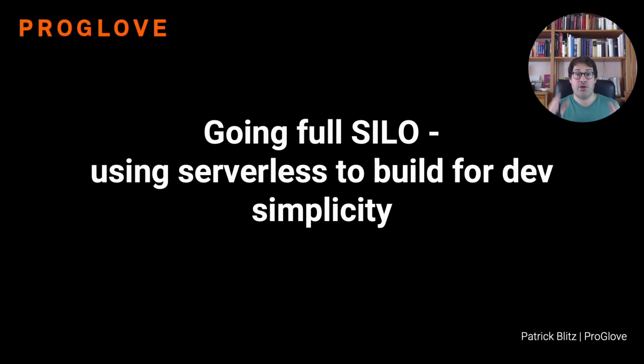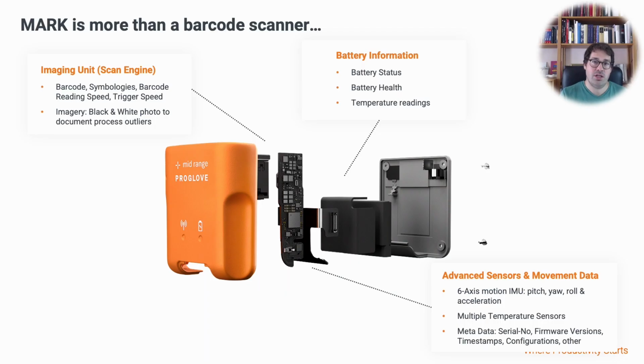I'm going to talk today about going full silo, which is what we call our architecture. Well, at least I call it. I guess the rest of the team doesn't like the term so much, and how it makes dev simplicity in a serverless backend world. But first, let me take a step back and talk a little bit about what we do as a company.